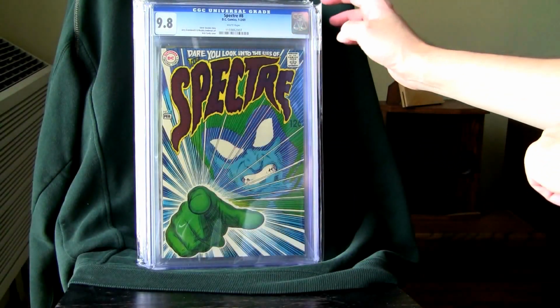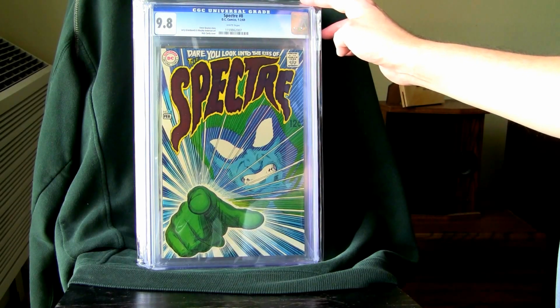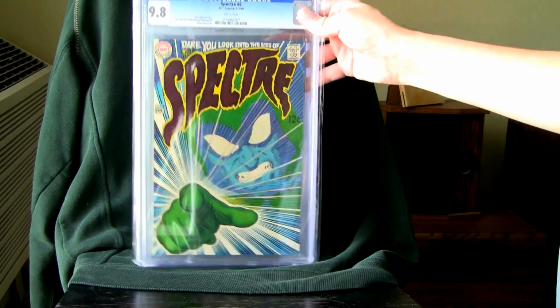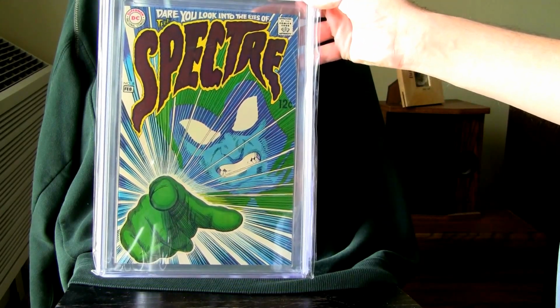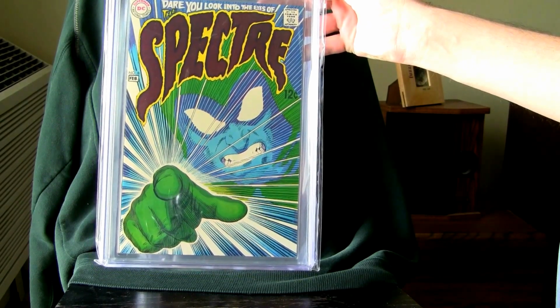All right, we got Spectre, number 8. I think another Nick Cardy cover. Actually, I suppose I could just read. Yeah, Nick Cardy cover. Beautiful cover. It's kind of simplistic and almost feel like, hey, I could draw this, but I don't know. It's really striking in the colors. Really enjoy it.